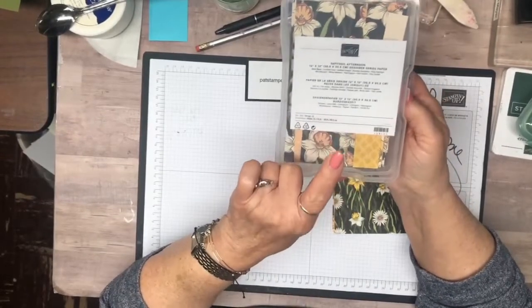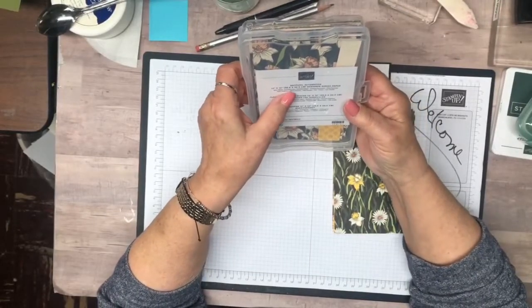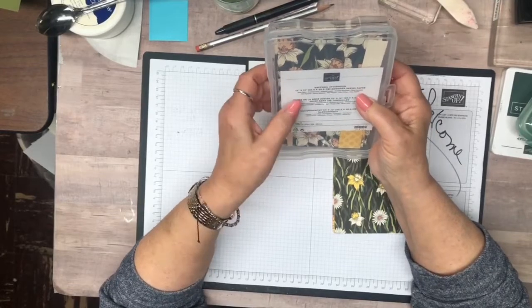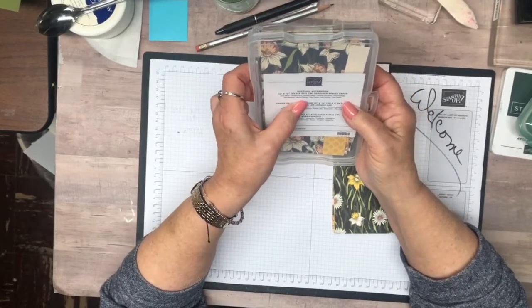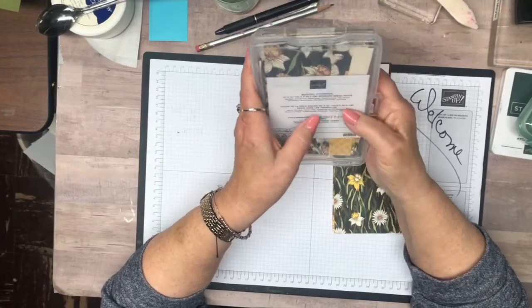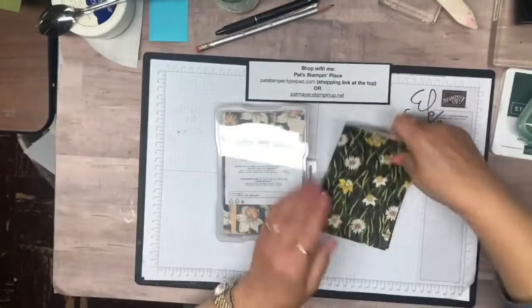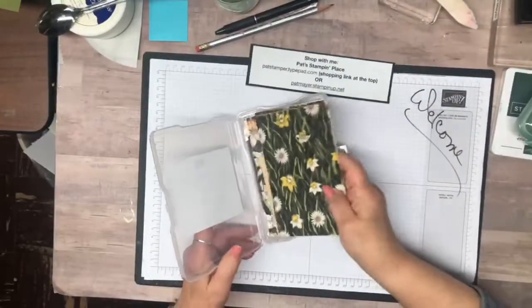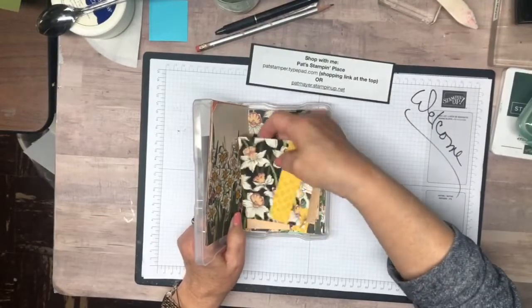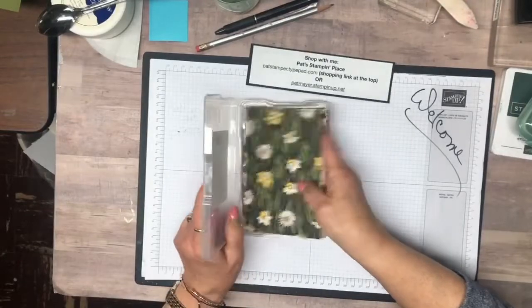I have all of the colors here: Basic Black, Crushed Curry, Daffodil Delight, Evening Evergreen, Flirty Flamingo, Mint Macaron, Mossy Meadow, Pale Papaya, Pear Pizzazz, and Very Vanilla. It's just forcing me to use it, and I've got little bits and pieces in here that I can use on other projects. So let's go ahead and get started.